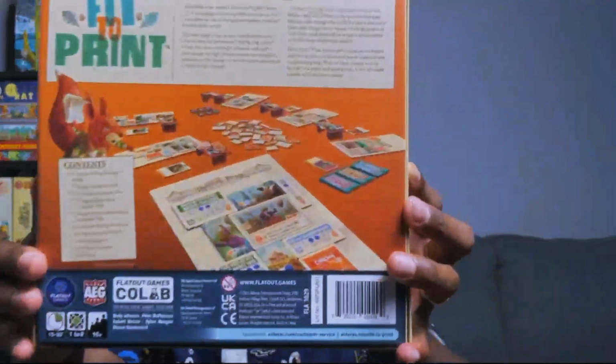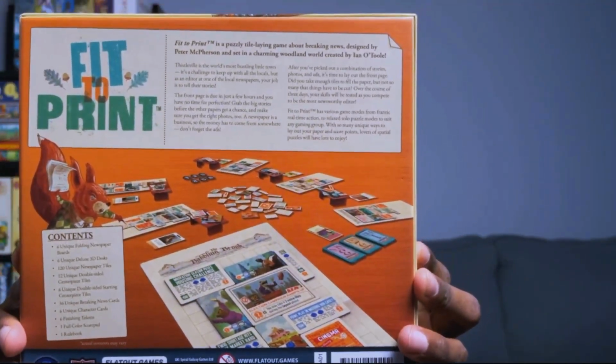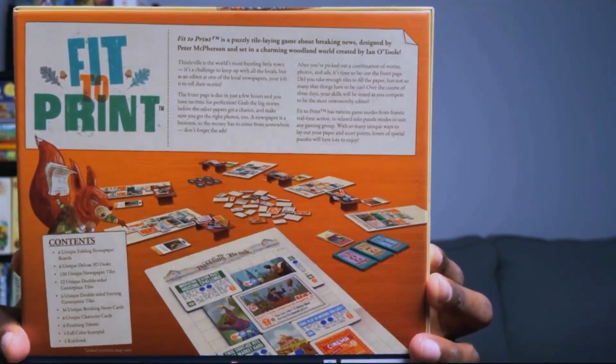Lovely game, and my wife liked this. This is a surprise for us. It has real-time elements and puzzle building. Basically, you're puzzling together a newspaper, and you are anthropomorphic animals. There's so much flavor in the art by Ian O'Toole. Great one. Big surprise. Did not expect to enjoy this one as much as we did.